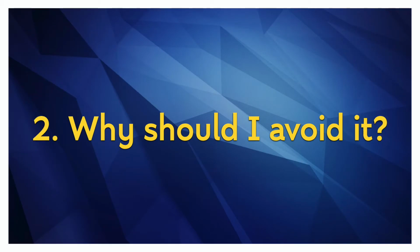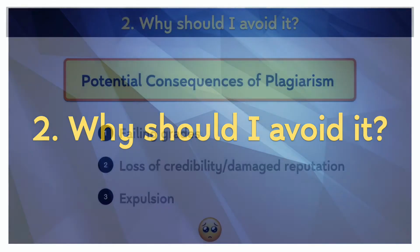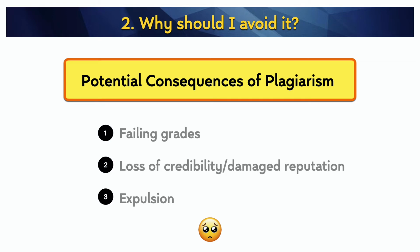Now let's talk about why you should avoid plagiarism. There are serious consequences to plagiarizing in college that can affect your chance of graduating. First, you might receive a failing grade. Your professor could penalize you for the assignment or the class. If the class is a prerequisite for another class in your major, this could slow down your college pathway, hindering you from graduating on time.